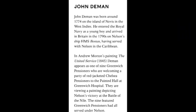John Deman was born around 1774 on the island of Nevis in the West Indies. He entered the Royal Navy as a young boy and arrived in Britain in the 1790s on Nelson's ship HMS Boreas, having served with Nelson in the Caribbean.